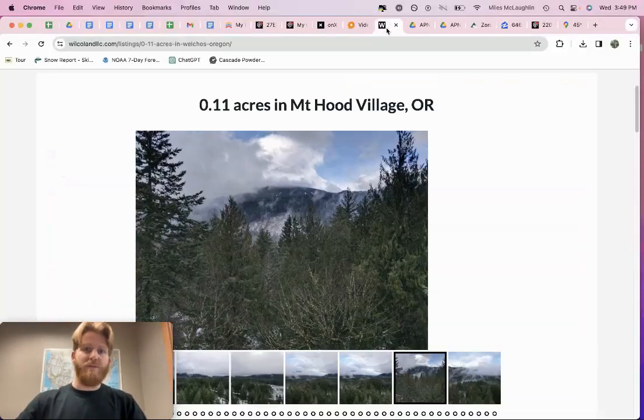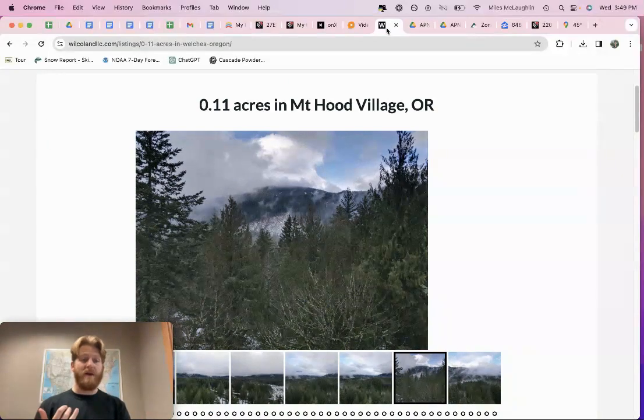Now, again, why do you buy stuff like this? Okay, get creative. We talked about yurts. We talked about camping. We talked about recreational use. Getting creative with these land investments.